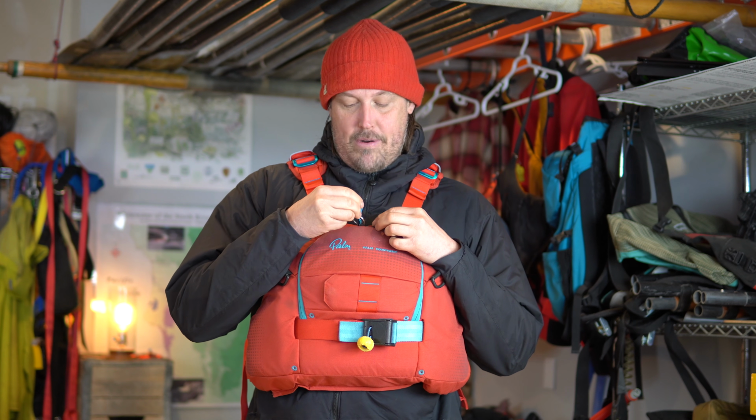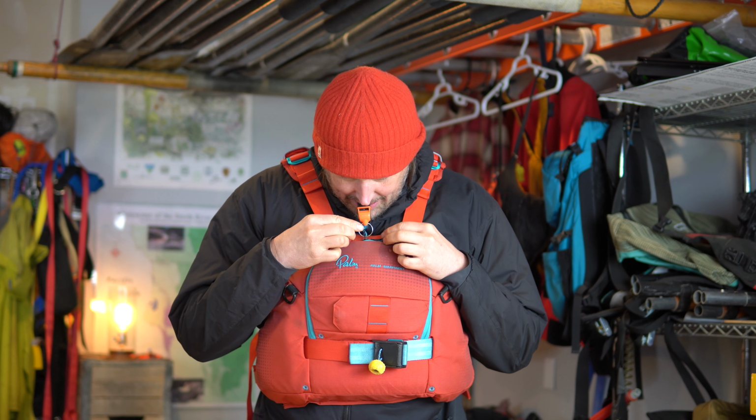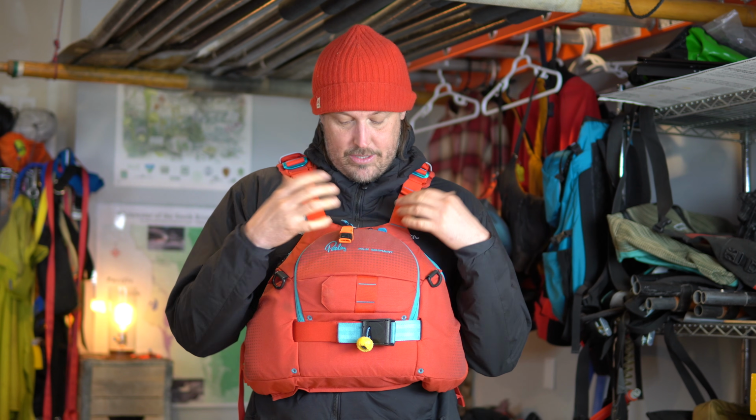I choose to put mine right here. I can get down to it pretty easy if I need to. A lot of people tie them on right here. I think not having these hidden is important. Somewhere you can easily get to it when you need to, not in a pocket or something. Somewhere accessible is key. So that is whistles.